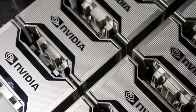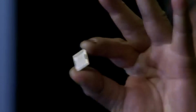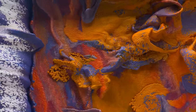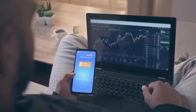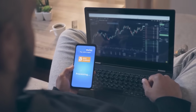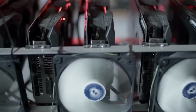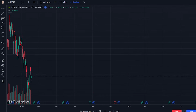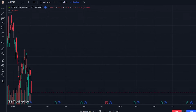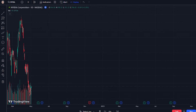NVIDIA faces another challenge: competition. Although it's a leader in AI GPUs, the demand for these processors far outstrips its ability to supply them. This gap opens the door for competitors to step in and capture market share. Furthermore, some of NVIDIA's biggest customers are developing their own AI chips, which could reduce NVIDIA's market dominance over time. As a result, NVIDIA's impressive profit margins and pricing power may have already peaked, which could spell trouble for its stock price in the future.